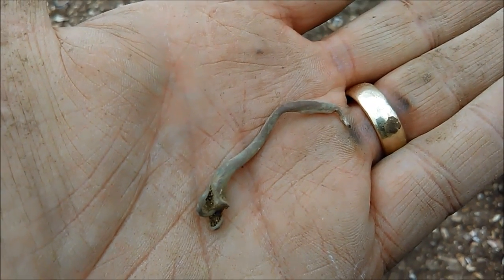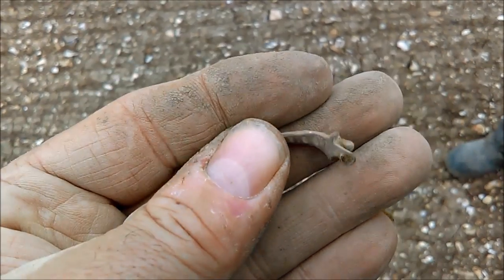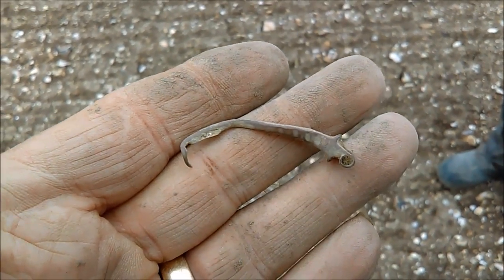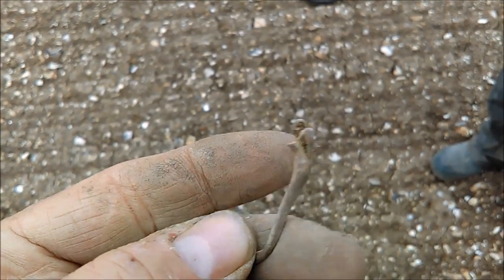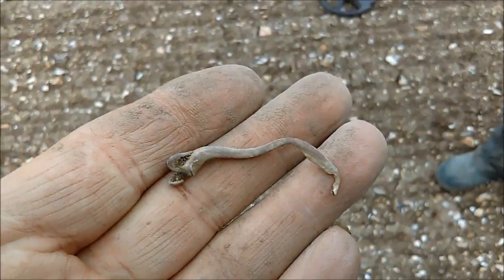Well, not the prettiest of artifacts, but it is an early Celtic La Tène brooch, BC somewhere along the line. It's not the prettiest of brooches I've ever found, but it is a Celtic La Tène brooch.